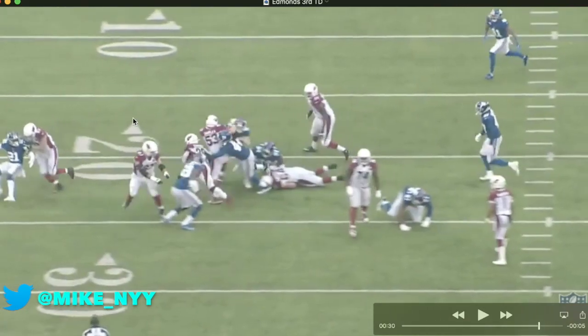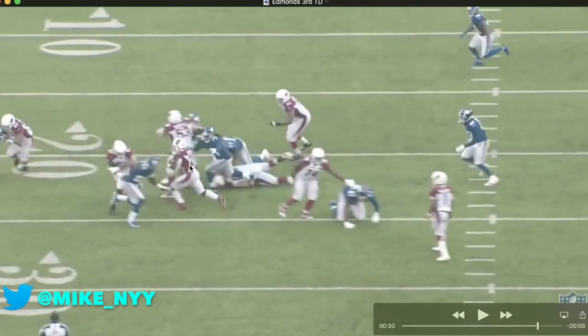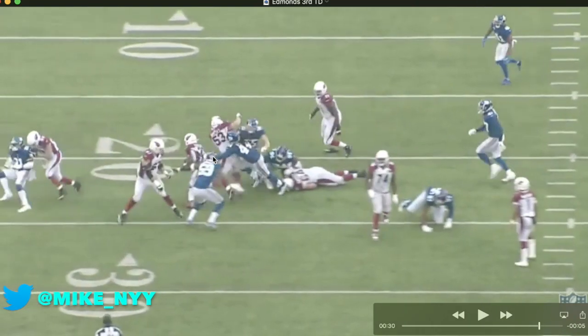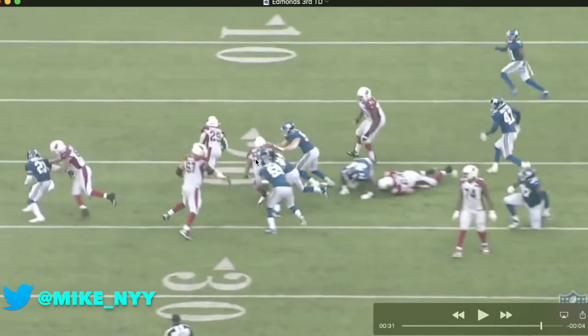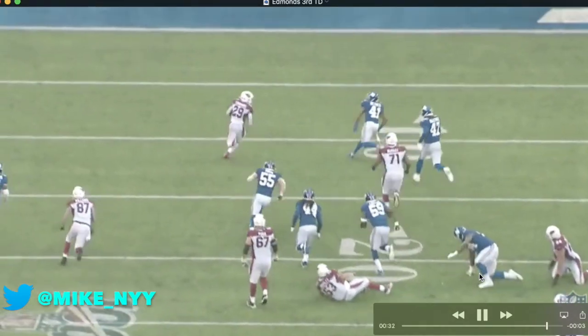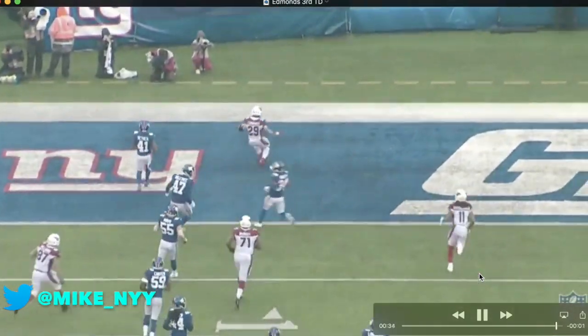And Marcus Golden tries to make this play here, but it looks like honestly the ass of A.Q. Shipley, I think this is, kind of takes him out of that play. And then right here just gets the hole. Antoine Bethea is too late getting over, and Chase Edmonds has himself another touchdown.